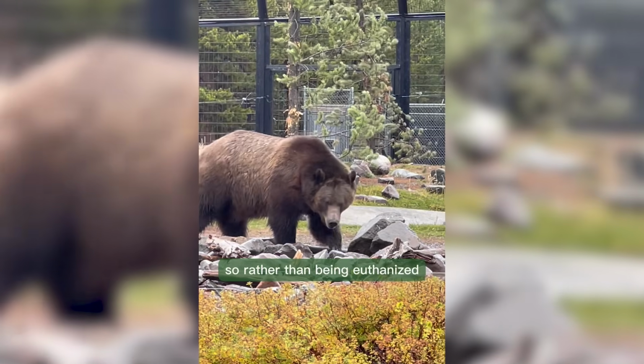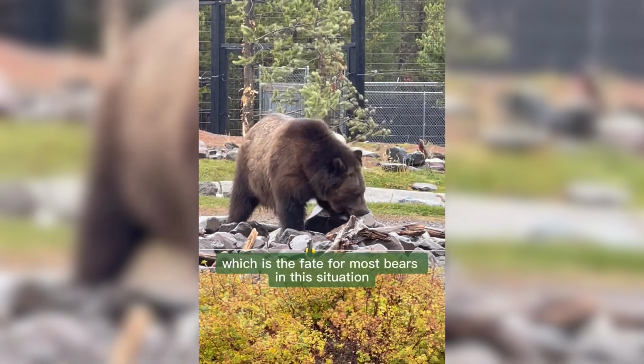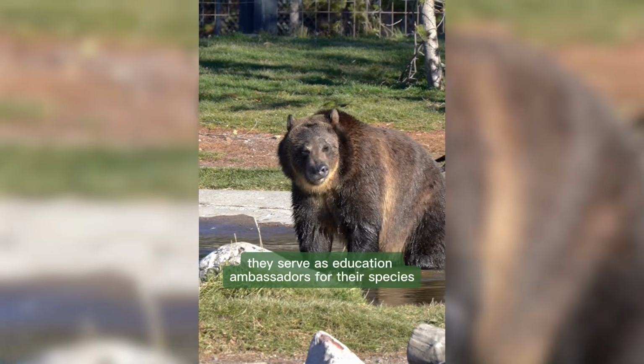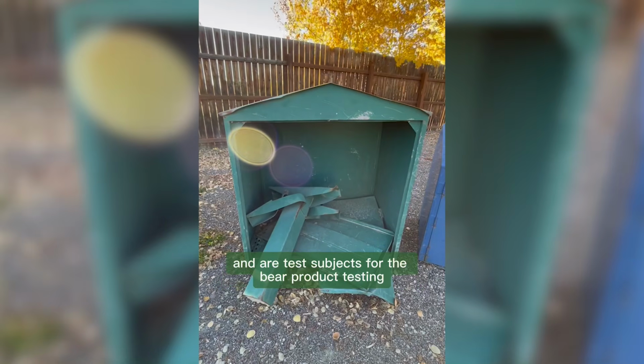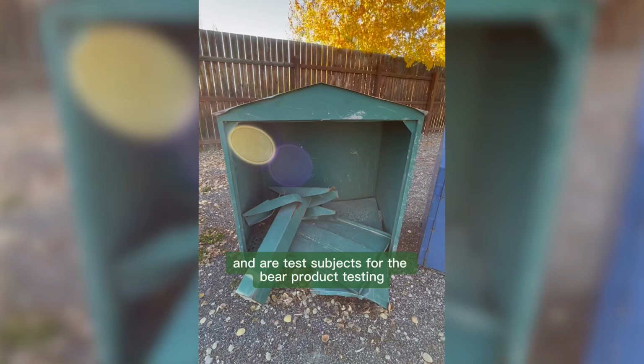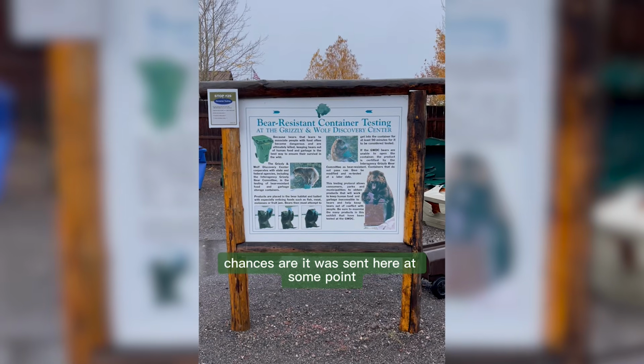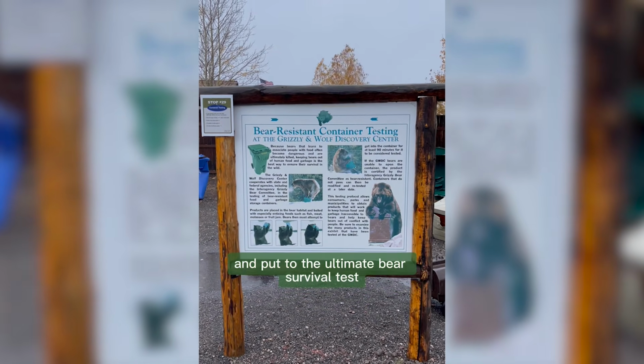So rather than being euthanized, which is the fate for most bears in this situation, they were brought to this facility instead, where today they serve as education ambassadors for their species and are test subjects for the bear product testing. If you notice an IGBC logo on a product, chances are it was sent here at some point and put to the ultimate bear survival test.